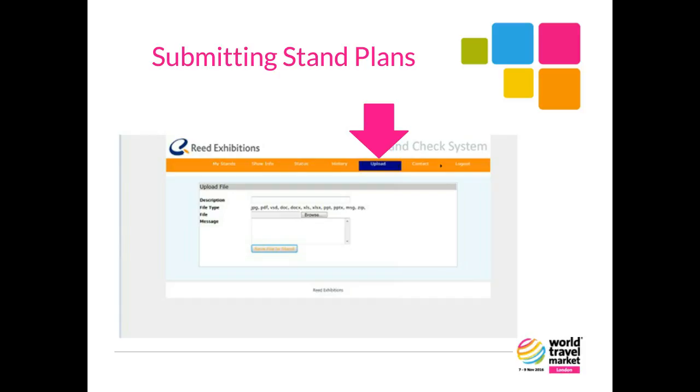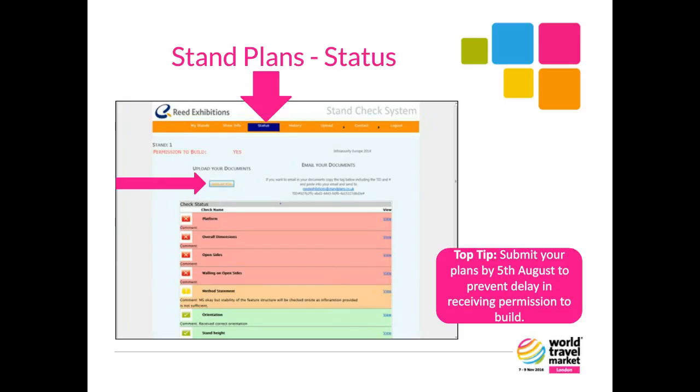If you click on the Status tab, it will take you to the Status page, which lists all the checks associated to your stand. It is all colour-coded to make it really easy. So red means that there's not sufficient information received. Amber, more information is required. And green, the check has been completed and all the necessary information has been received. You will see the method statement as yellow, as more information is required.